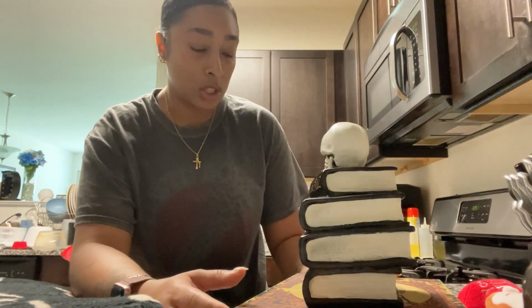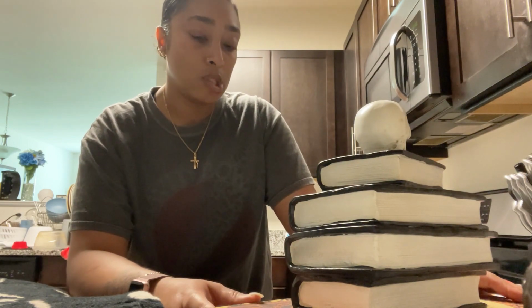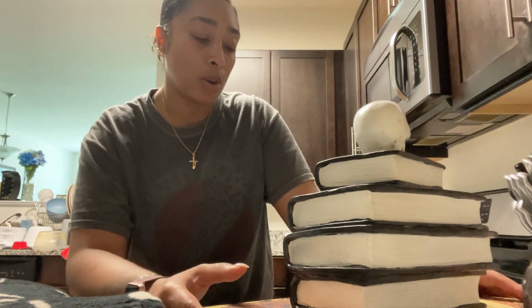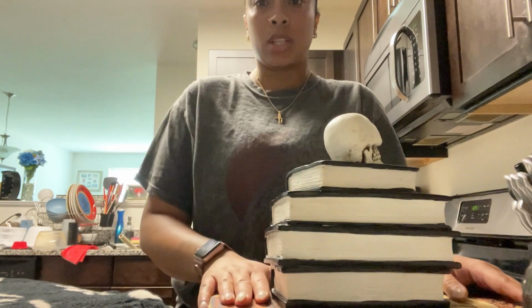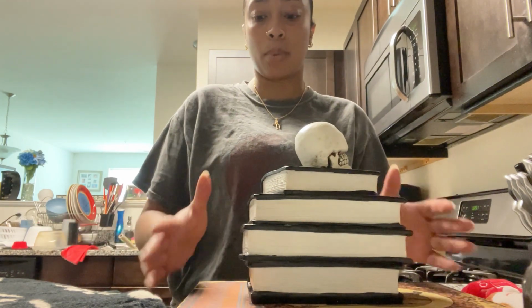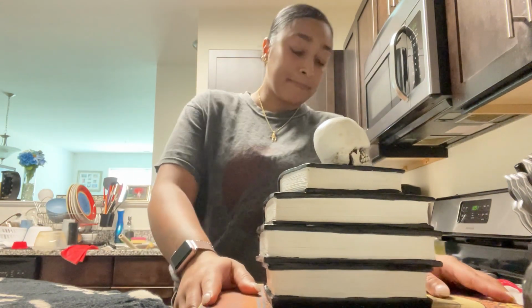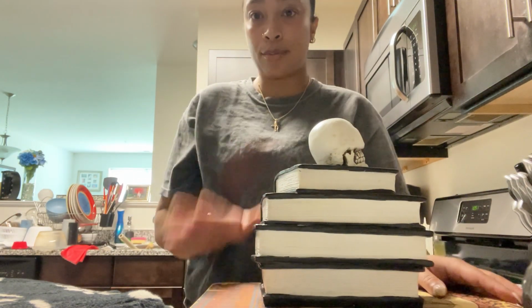I'm so tempted to take out my decor right now, but it's early even for me, so I'm trying to hold out. But that's the plan, to put this on the coffee table and then put the remotes and stuff inside, so it's not bulky. And just put a nice candle next to it. But yeah, so that's what I got from HomeGoods.